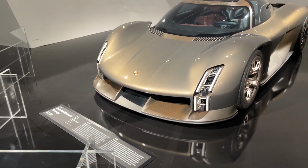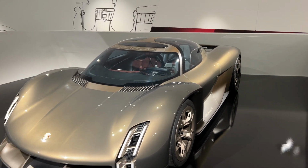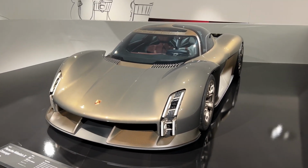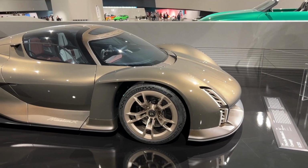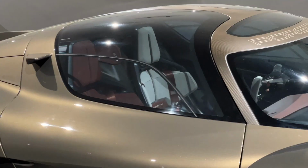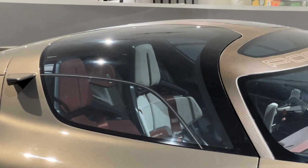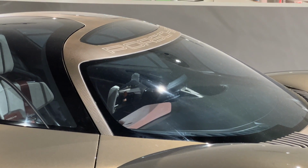The Mission X concept, unveiled for the 75th anniversary of Porsche. This is an all-electric car that might be the successor to the 918. Center lock wheels, Mission X carbon fiber sides. Look at the inside. They almost look like Senna seats. And that yoke joystick thing.